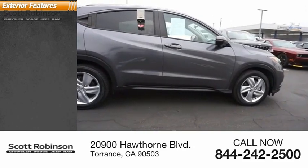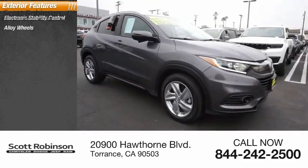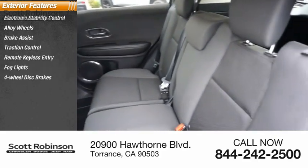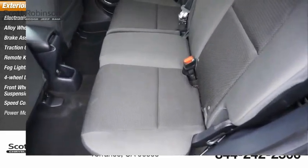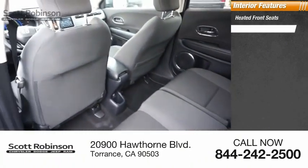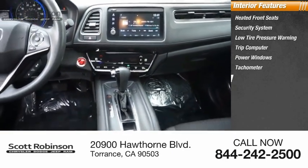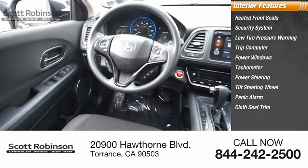Here are some of this vehicle's great options: electronic stability control, alloy wheels, brake assist, traction control, remote keyless entry, fog lights, 4-wheel disc brakes, front-wheel independent suspension, speed control, power moonroof. Inside you'll find heated front seats, security system, low tire pressure warning, trip computer, power windows, tachometer, power steering, tilt steering wheel, panic alarm, cloth seat trim.